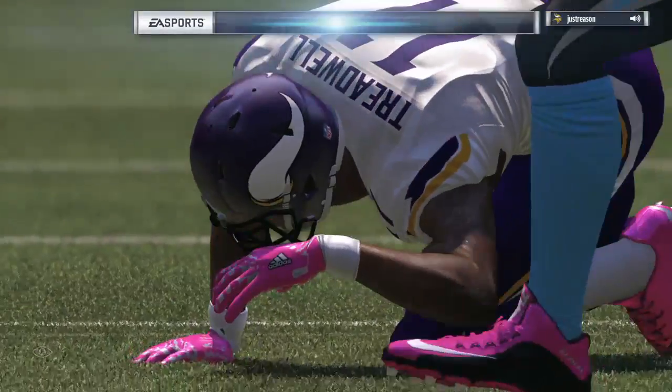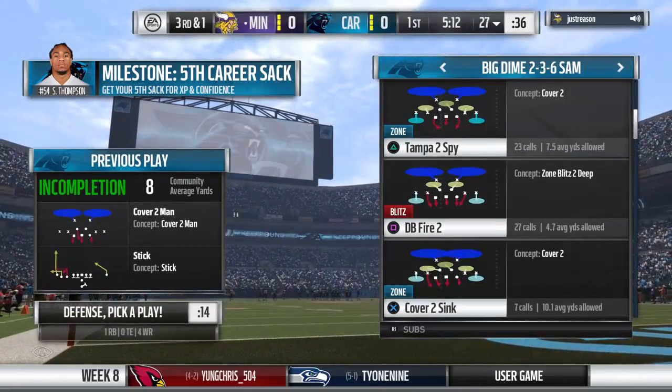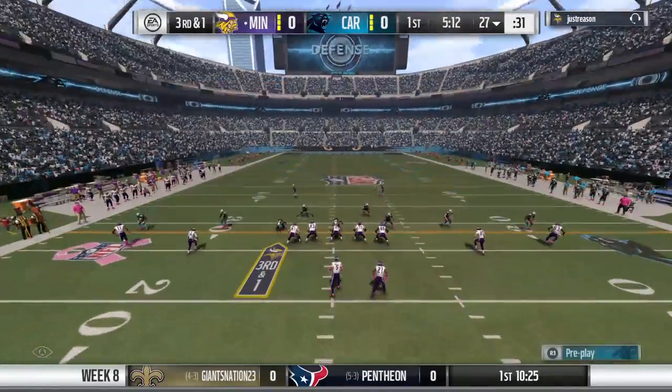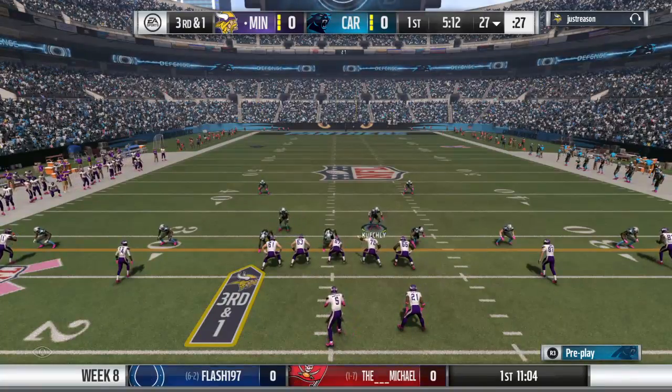And the hit jarred it loose. It's incomplete. And how about this wide receiving corps, Charles? Well, I was in the hotel watching a little film, and you popped your head in and said these receivers are pretty good from what I can tell. You're exactly right. Can't wait to see them do their thing out on the field.